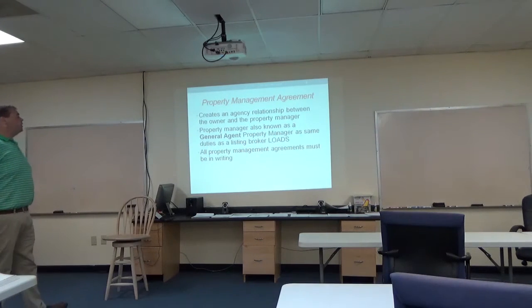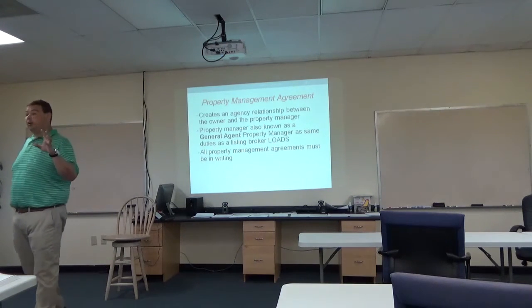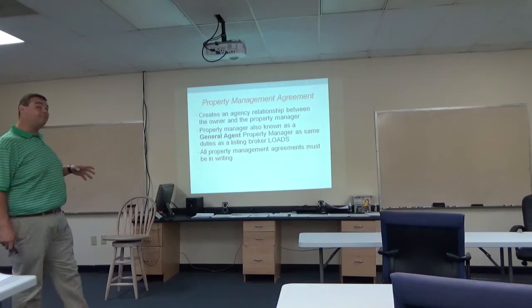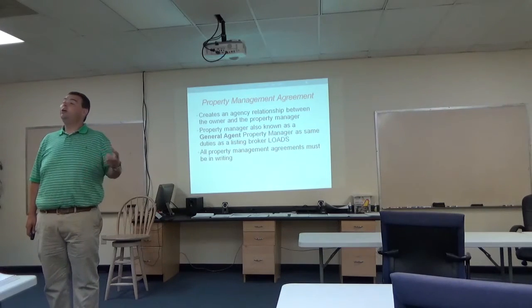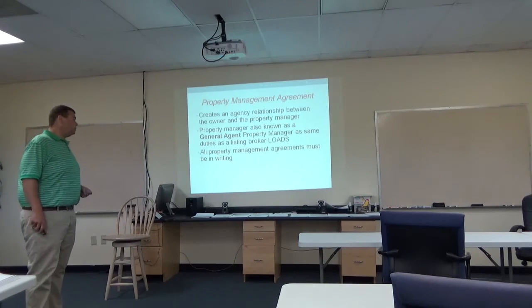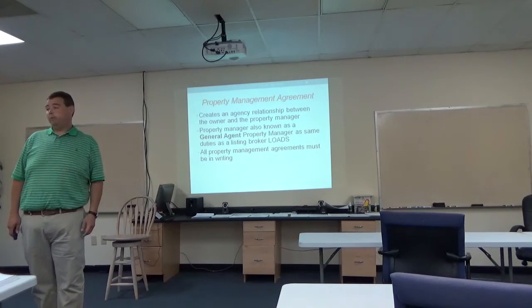As I said, they're going to function as a general agent. We do have the same duties: loyalty, obeying our legal commands from our clients, accountability, disclosure, skill, care, and diligence. The same duties that we owe any fiduciary client, we owe to our landlords when we serve as a property manager. All property management agreements must be in writing from the very beginning. No oral property management agreements.